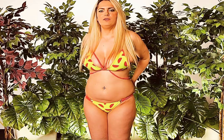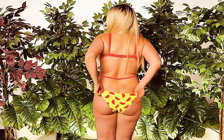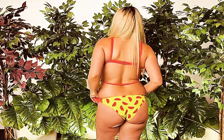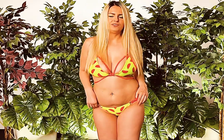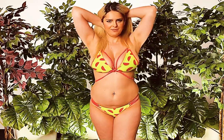And it's got a cute back as well. I've just tied it up a little too high, but it's really cute. And I kind of wish that it wasn't so bright, but then again, in the sunshine it looks great, so yeah.